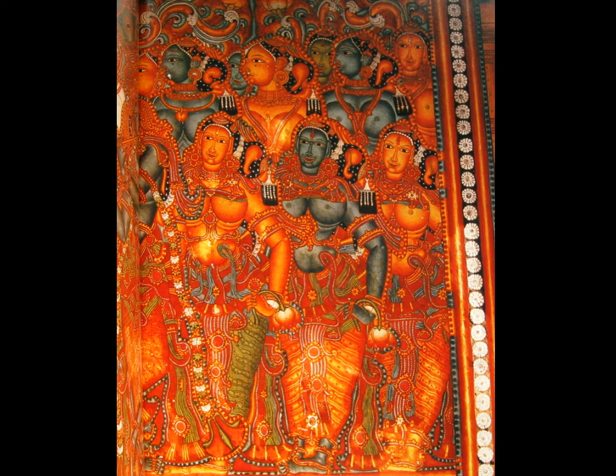More gopis again, fully Chera. Evidence of the taste of Martandavarma, one of Kerala's greatest rulers in the 1700s. He was a great aesthete and patron of poets and of scholars as well.